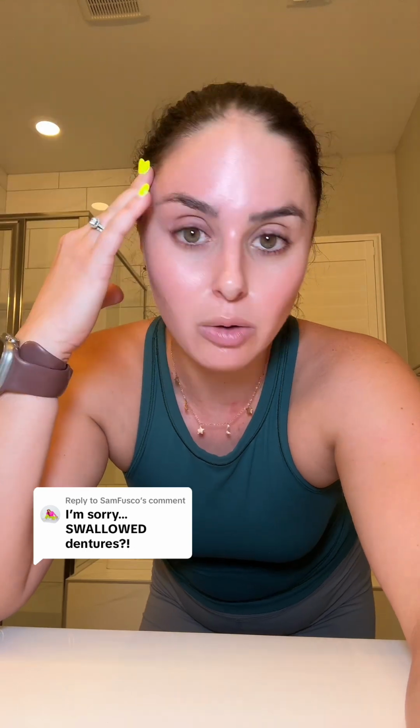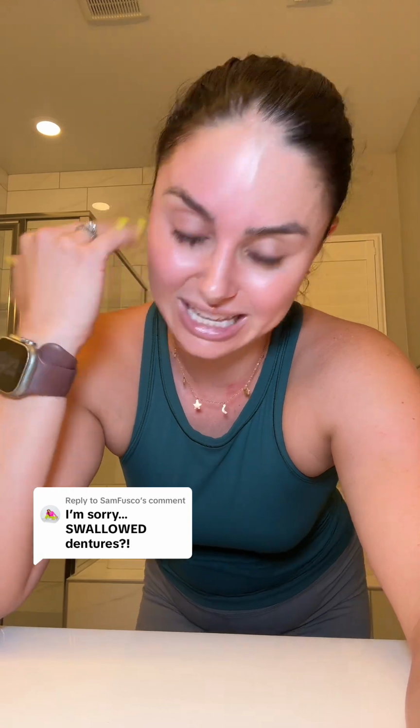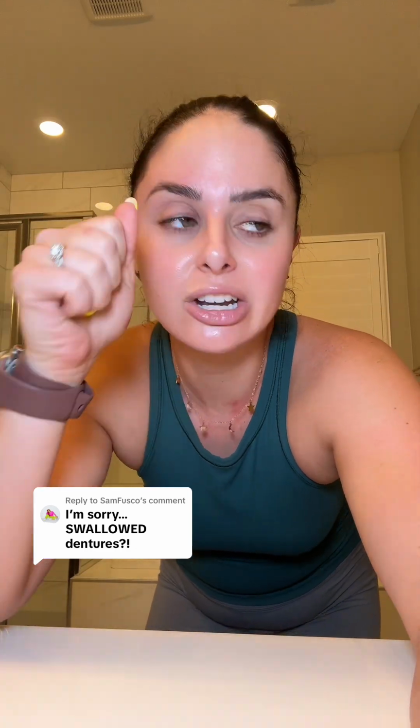I don't even know how this was possible. I don't know where the patient's gag reflex was. I think this patient was just way too sick that they just didn't even quite know what was going on. So we took a pair of hemostats and reached in and we pulled the dentures out, and I was like, oh my goodness, that literally was about to be so bad.